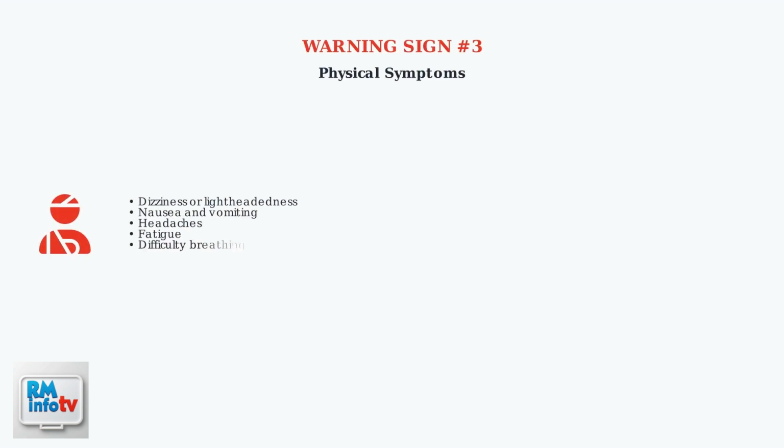Gas leaks can also cause physical symptoms in people nearby. These include dizziness, nausea, headaches, fatigue, and difficulty breathing. If you or others experience these symptoms near your water heater, it could indicate a gas leak.